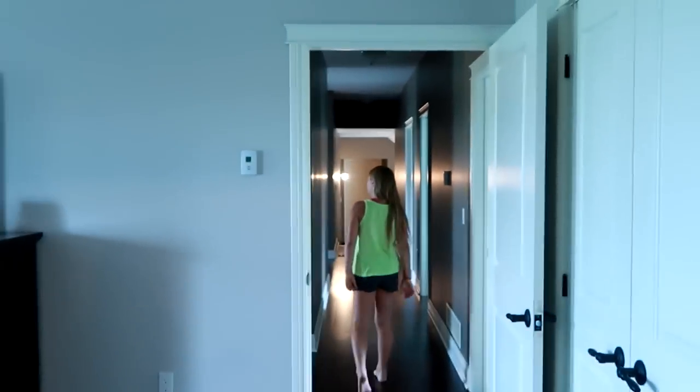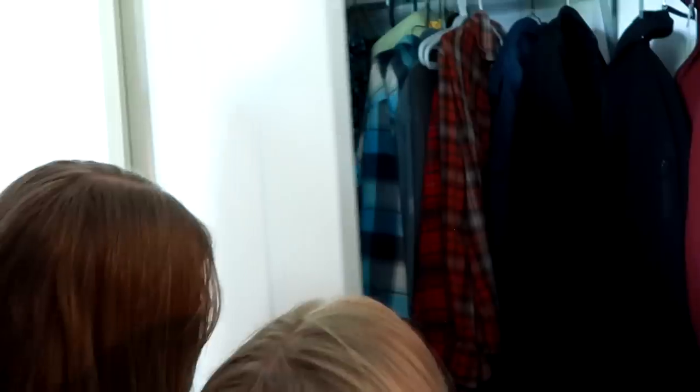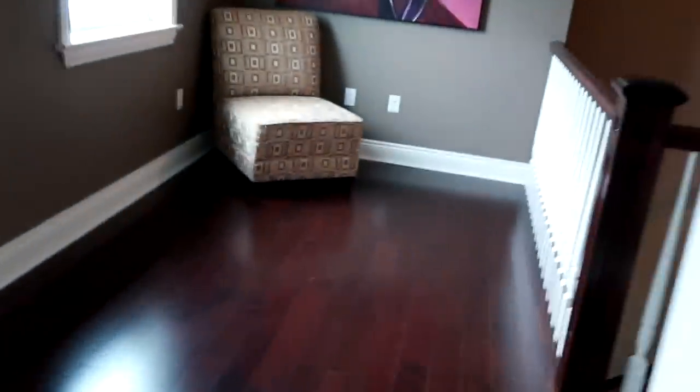Big upstairs, long hallway, bedrooms all the way to that end. Four bedrooms up here. Oh, okay. So a closet there. And then... Oh, nice. So then there's this little thing here too. Little hallway. Well, it's super cute.